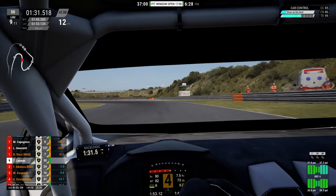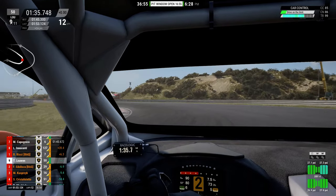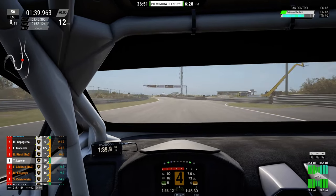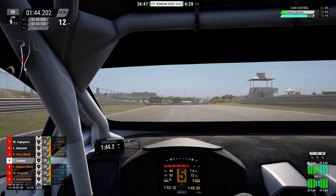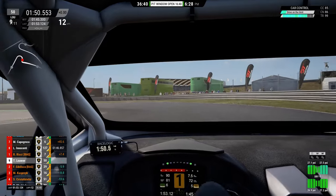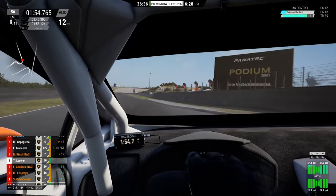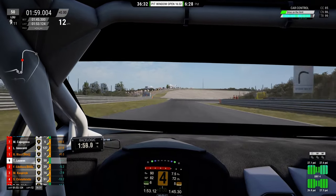Even the number one is in a class of his own because he's like 14 seconds ahead of the number two. Come to think of it, it's quite insane as a difference. You know, it's the same cars. It's not like in Formula One where you have a Mercedes racing and a Haas or something. On the steering, mongrel.